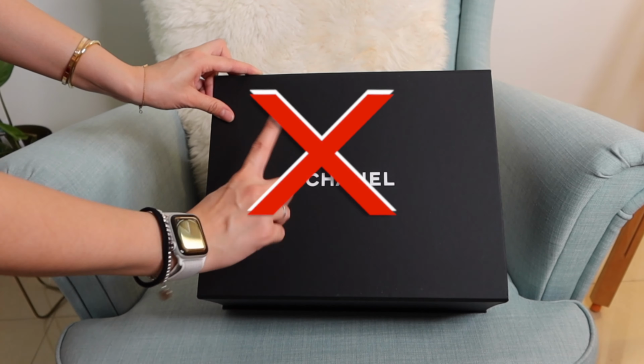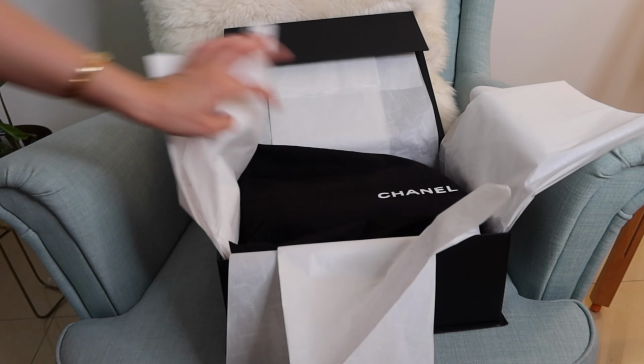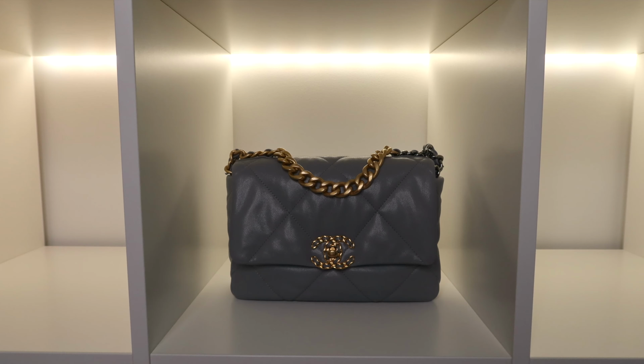And especially no box. Never put your handbags in the dust bags and in the box, because then the leather will just dry out. It will become all wrinkly and ugly, and we don't want that. I know for storage purposes sometimes it is necessary or you don't have another choice, but if you do have another choice, please avoid it. Get rid of the box. Who needs boxes? Just put your baby somewhere on display, somewhere on a shelf, and you're gonna save yourself a handbag and your handbag a life.